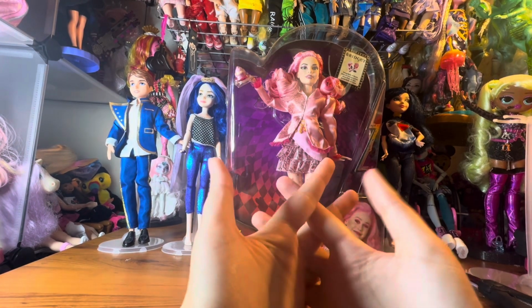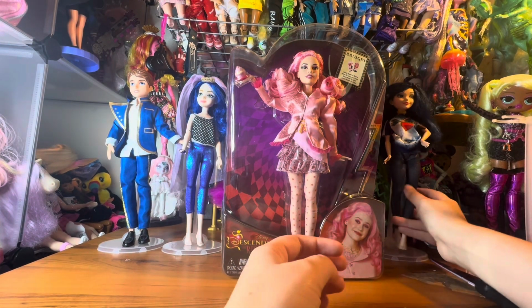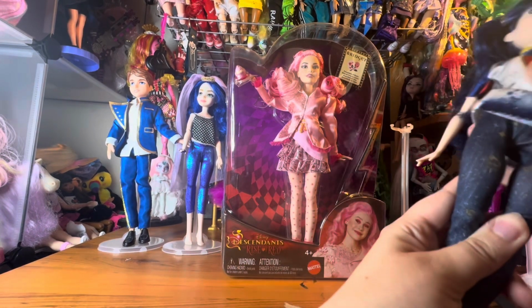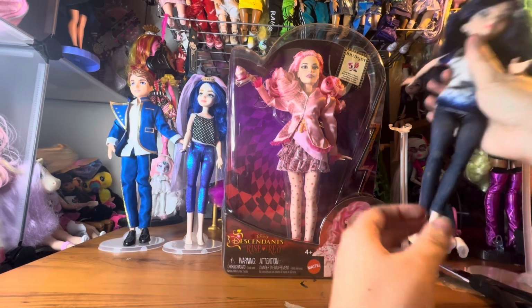And I guess apparently I missed her drop, so now the only way that I can find her right now is Target pre-order, which will not come in for a couple months. So I want to go ahead and unbox her now, and then we'll just do a separate one for the Queen if I get her, which I still want to do.